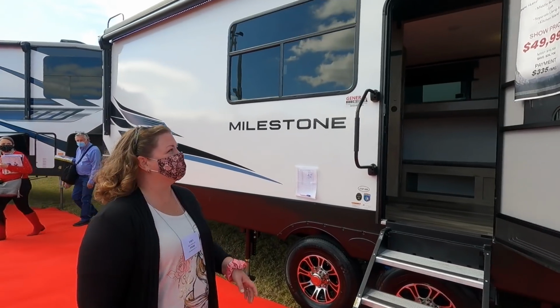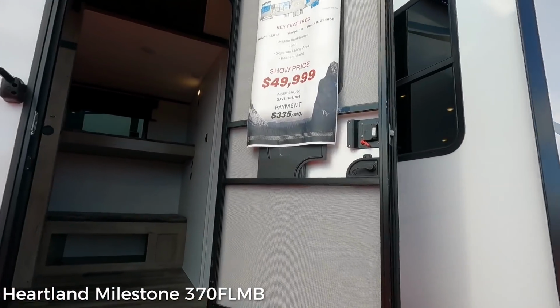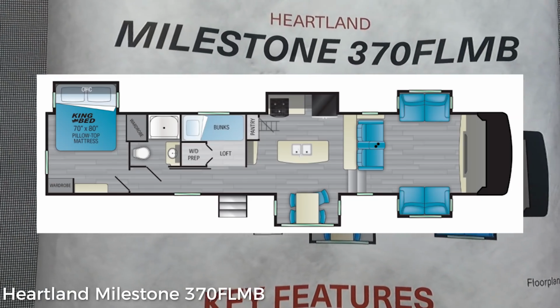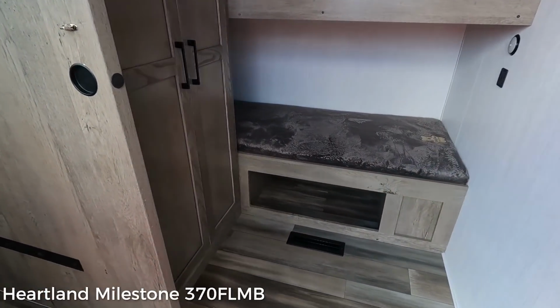Okay, we got another milestone. This is a 370 FLMB. This is different because the bedroom's in the back. So it's front living mid bunk. Look at that. That's new. So the mid bunk is again right here inside the door, like the last one.